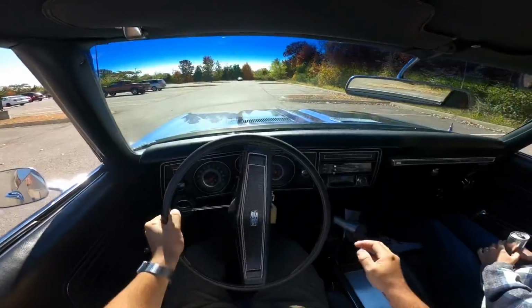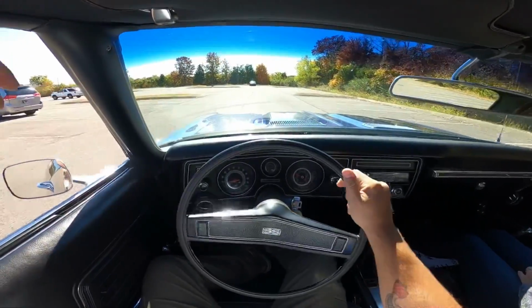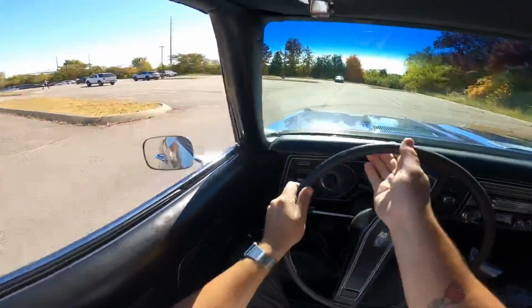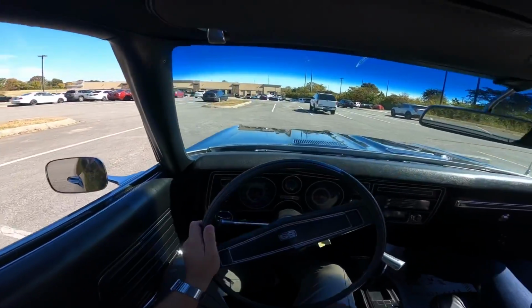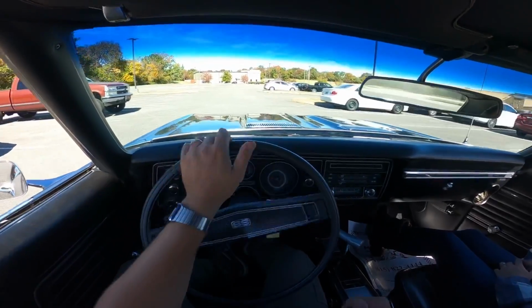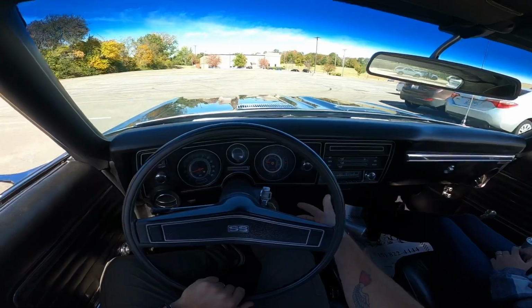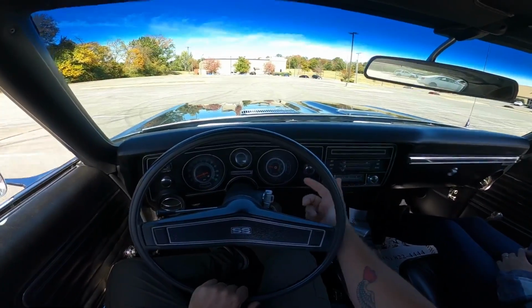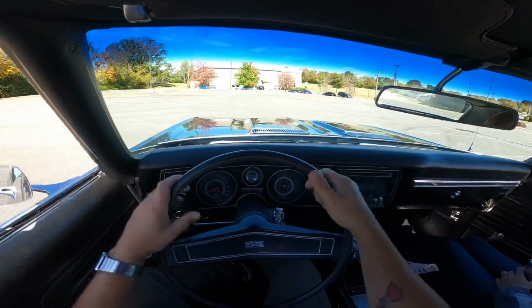All right, let's roll out here. So we're gonna head on back to the lot. Try not to hit too much traffic along the way. But so far, so good. The temperature is halfway up on the dash here. Your oil pressure's halfway up. The only thing I've noticed that's not working is your battery gauge. It's just flat out not coming up at all.